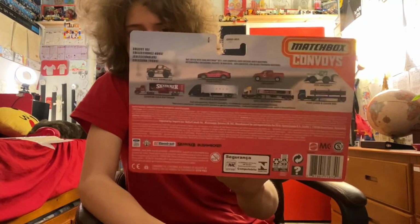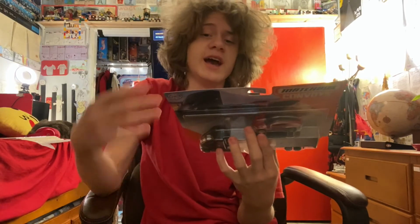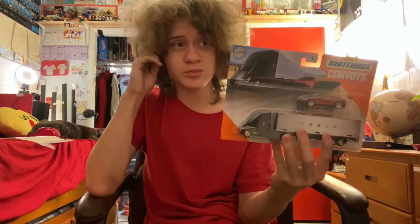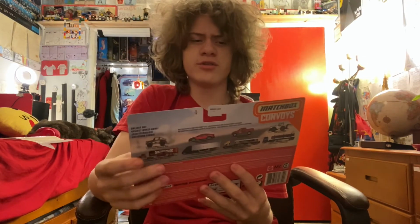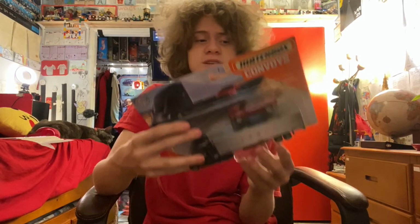But anyway, there is the back. I'm showing this a little bit more in detail because I won't be reviewing this, because I absolutely love everything Tesla, as I had said. So I will be keeping this in box and mint condition because this was, I believe, $40. It is quite a pricey item. I believe $30 to $40. So if you don't think I got a good deal, you can leave it in the comments. But anyway, there is that. As I said, definitely not least, but it is last.